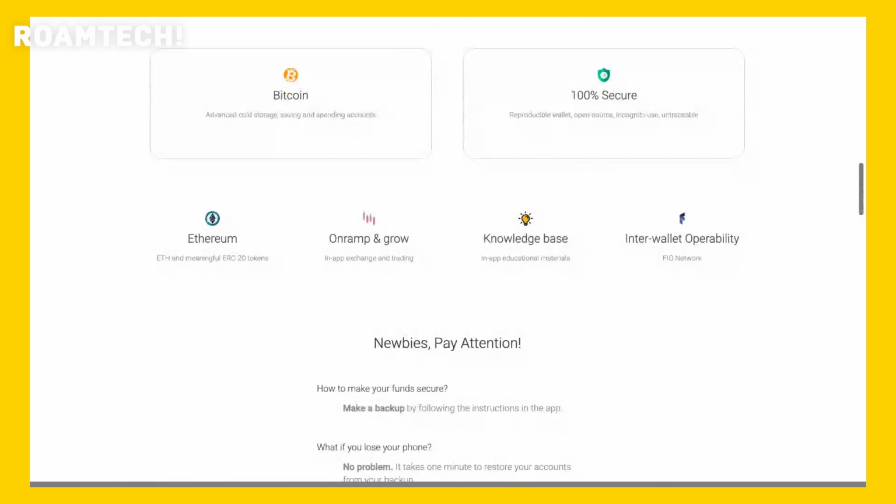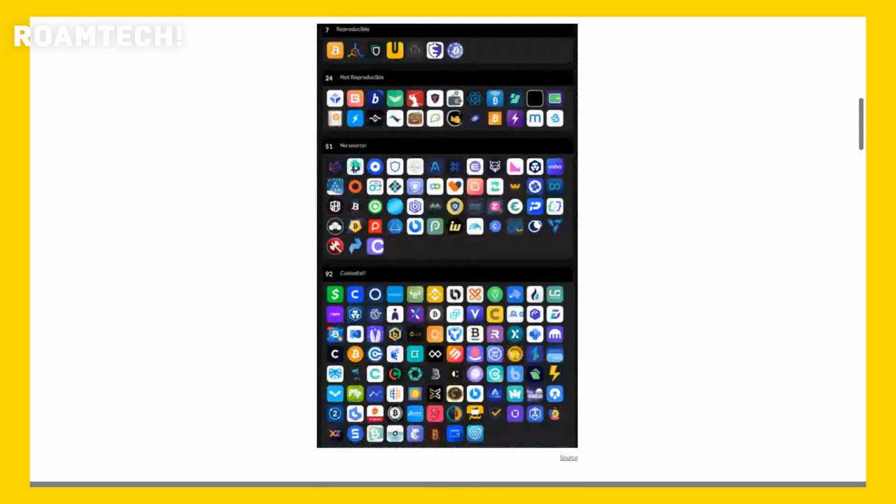The Mycelium wallet is also known for its flexibility and compatibility with a wide range of hardware wallets. This interoperability allows you to seamlessly integrate your existing hardware security solutions, further enhancing the protection of your Bitcoin holdings. Beyond security, Mycelium offers a user-friendly interface that simplifies the process of sending and receiving Bitcoin. Whether you're making a small transaction or managing a larger portfolio, Mycelium provides a clear and intuitive experience.